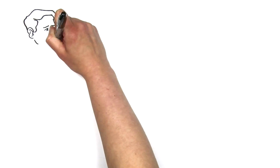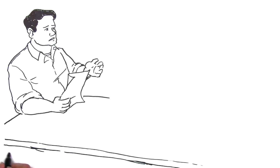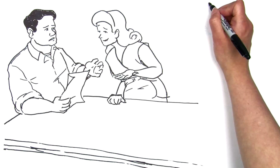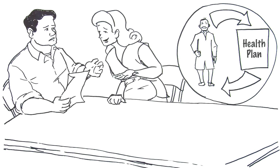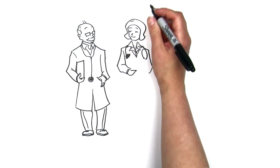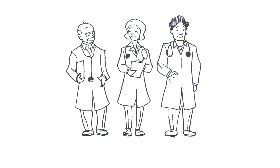Tim still looks lost. Lisa tells him that after a doctor's visit, their doctor sends a claim to their health plan. They process the claim and determine the allowed amount. In other words, the maximum amount the doctor can charge for the service under their plan. Sometimes the allowed amount is called the contracted or negotiated amount. Since our doctor is part of the plan's network of providers, we pay less because our doctor has an agreement with the plan. Tim likes the sound of that.